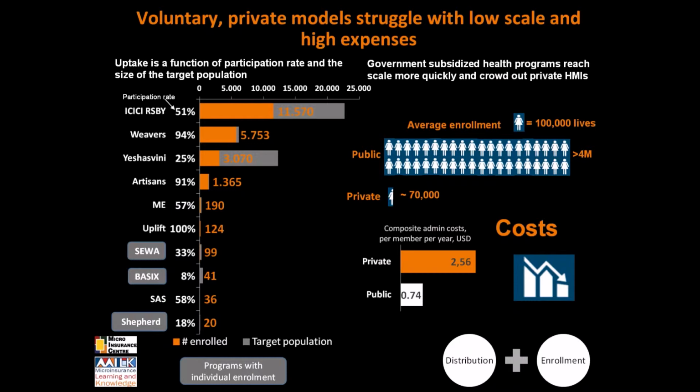And why doesn't it? Look at the cost, right? The average cost in India to administer a private health microinsurance program is over $2.50 per life per year. The average cost on the public side is 70-something cents. And that's strictly a function of scale and the efficiency of having a larger group.